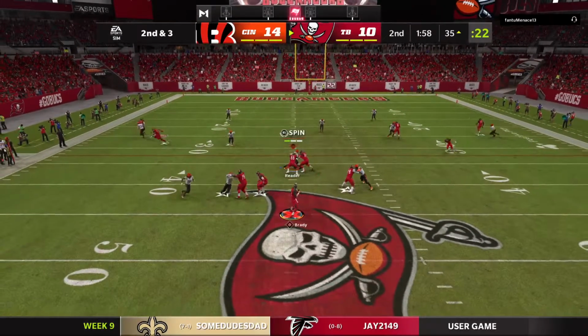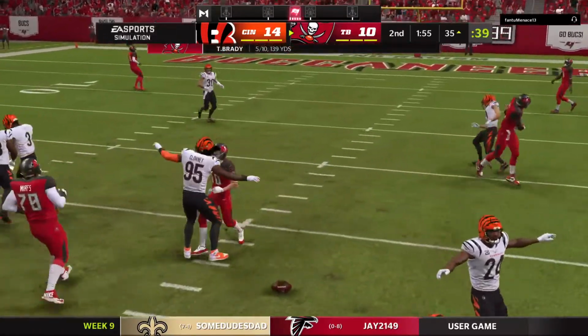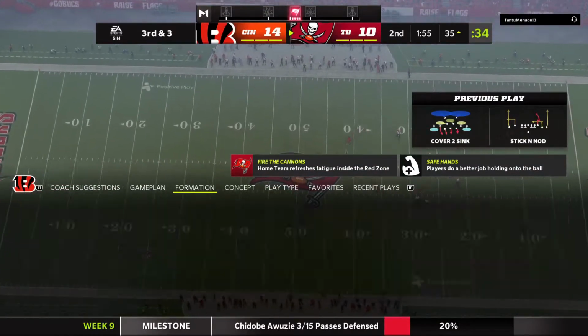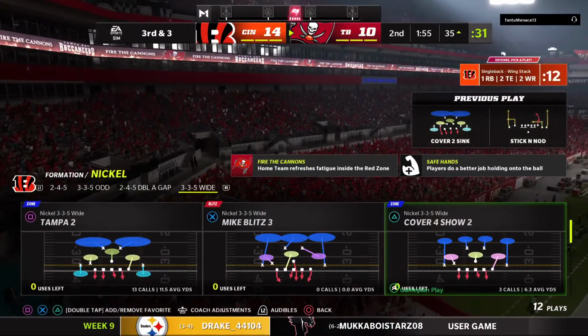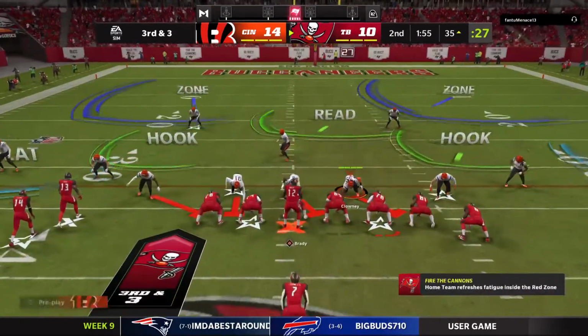Throwing again on second down. Brady. And that falls to the ground, incomplete. Well, a nice job of bodying him up defensively. And now it brings up third down. So the incomplete pass on the last play, and that leads us to a 3rd and 3.